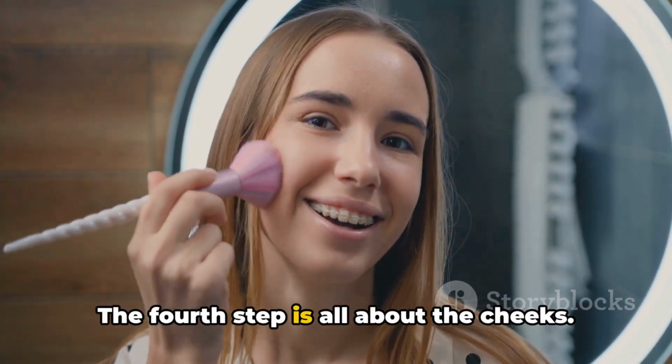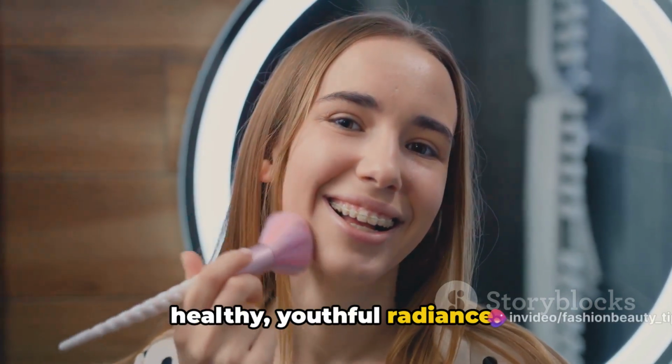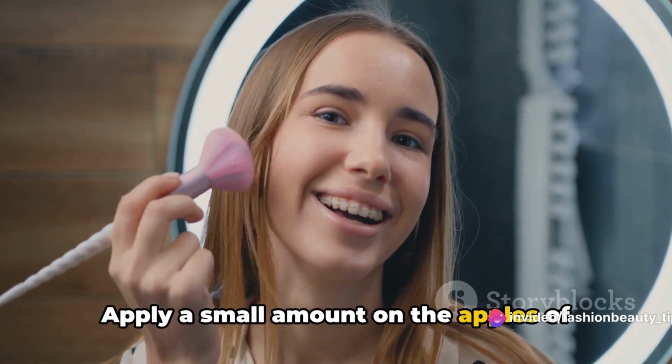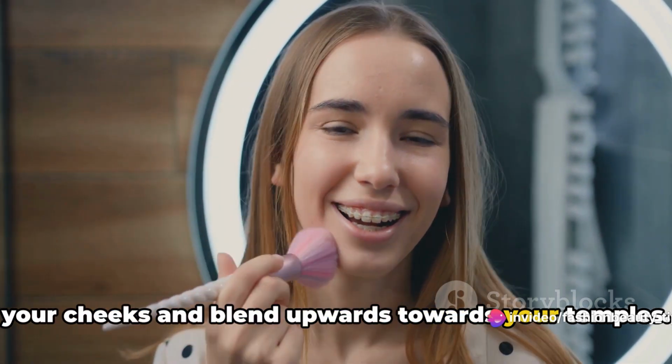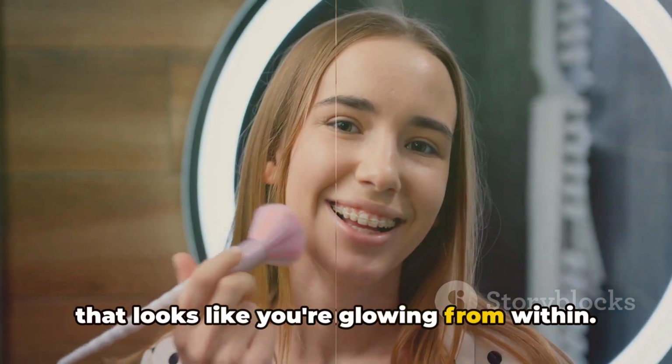The fourth step is all about the cheeks. A dab of cream blush gives your face a healthy, youthful radiance. Apply a small amount on the apples of your cheeks and blend upwards towards your temples. This technique gives you a subtle flush that looks like you're glowing from within.